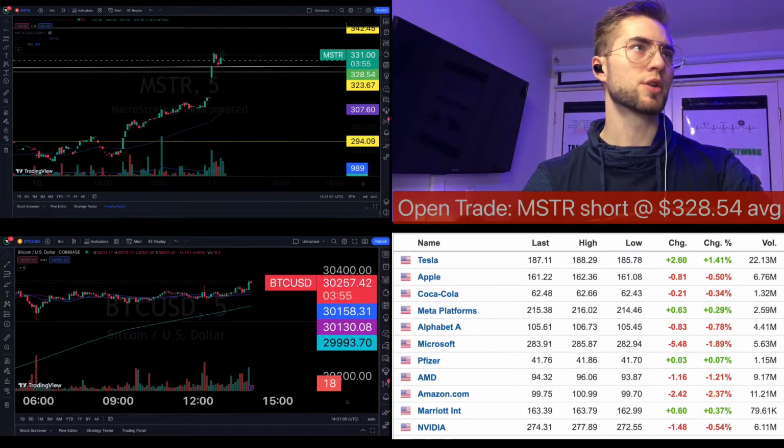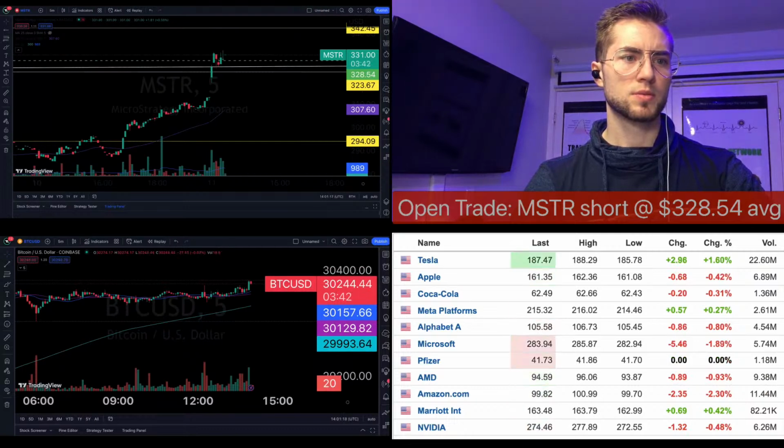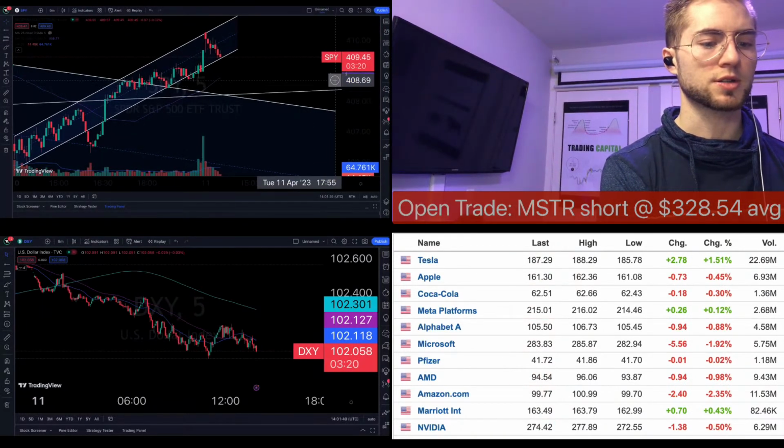Spiders are under a little bit of pressure, but big names like Nvidia are still bouncing. Semis are still bouncing. Apple and Microsoft are still under pressure, but bouncing off of the lows. Spiders are now trickling a little bit lower. The Russell's also starting to see some weakness.